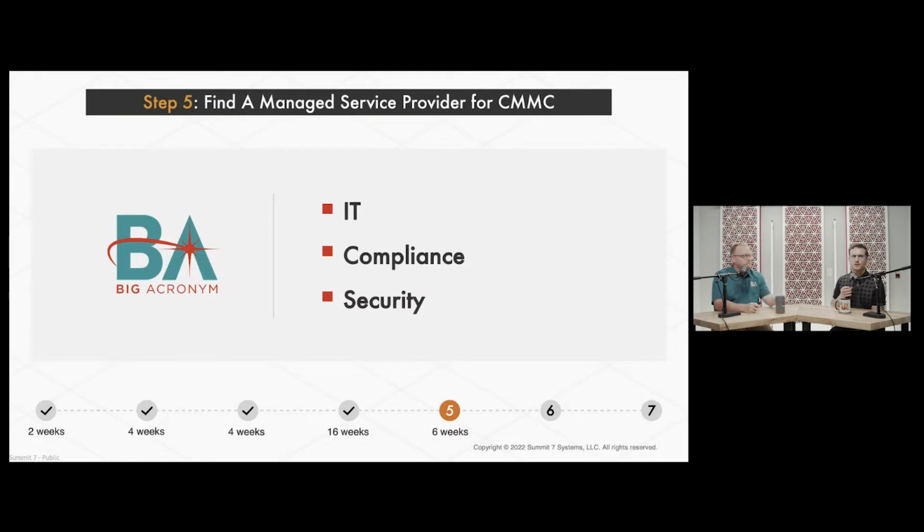I mean, you see this all the time where they're like, we're only 50 people, we're only 20 people, we're 80 people. We've got to have all 3 of these things, but we don't want to hire the people to make that happen. That's most of Summit 7's MSP clients. It's a joke that we're talking about big acronym, but this is such a real example that Daniel and I see all the time.